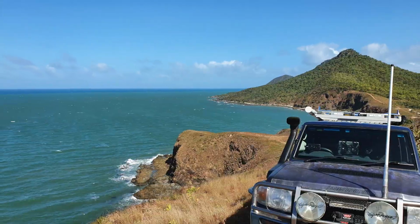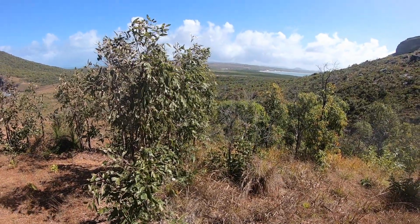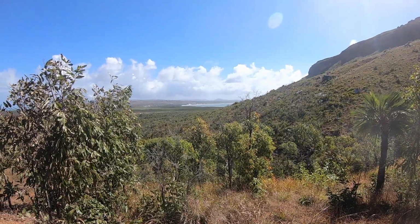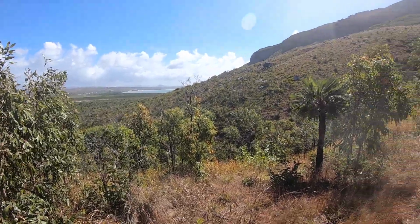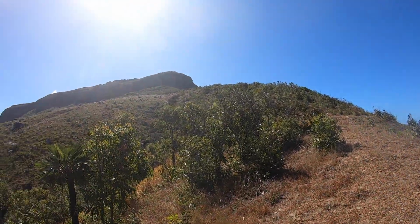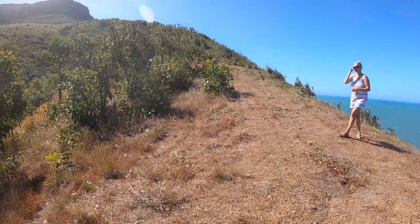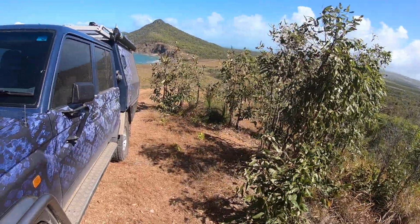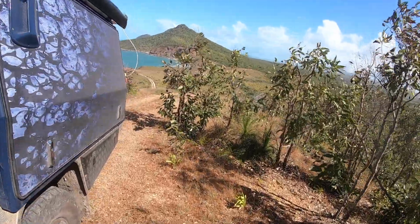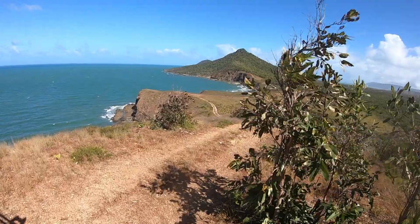Another day in paradise. Southern Cape York, looking over towards Elim Beach, where we're camping over that way. Just about run out of track here. Don't think we can get any higher. Probably don't want to. Don't know what we're going to do about the turnaround. It's going to be a bit of a challenge. Anyhow, it's going to get windy very shortly.